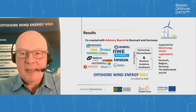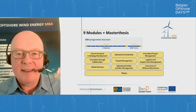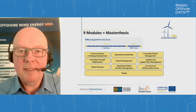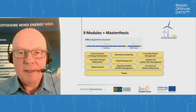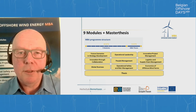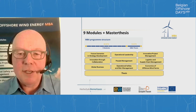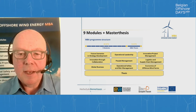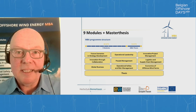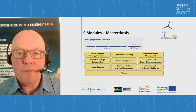Next step, I would like to go a little bit more into the MBA, how it looks like. It consists of 9 modules and the master thesis, and you get a formal MBA after the program. And what you see here, from future scenarios and operational leadership, which are more management and strategic topics, to specific things like innovation, we heard about that a lot today, and people management. We have a specific module on logistics. We focus as well on international business expansion. We look at the management of safety and risks, and last but not least, the economic situation of such a wind farm.